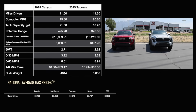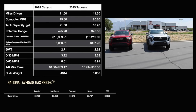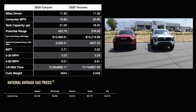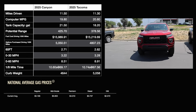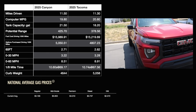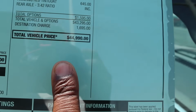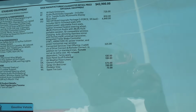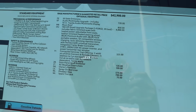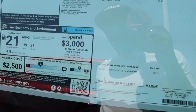If I had to buy one of these trucks today, it would probably be the Toyota Tacoma, just simply because of the interior. I think the interior was the game changer here. However, this GMC Canyon has more horsepower and torque, and you guys see right here, it's significantly less expensive. The Tacoma does have a $5,000 package, plus that moonroof was a standalone option too, and it's $52,814. So in the grand scheme of things, guys, I don't know.